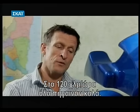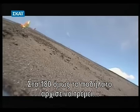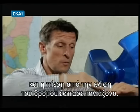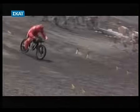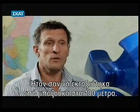At 75 miles per hour, I was doing fine. At 87, it was fine too. But at 107, the bike began shaking. And the compression from the change in inclination caused the tube to explode. I didn't see anything. It was like I was fired out of a bazooka and flew 300 feet.